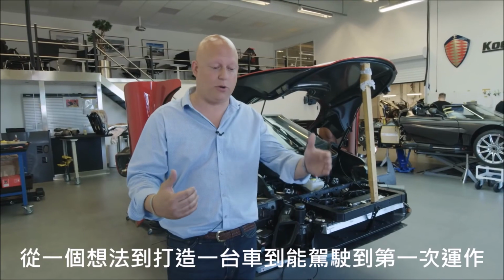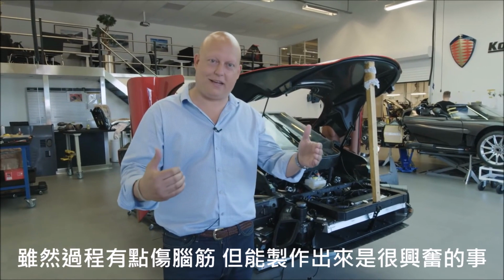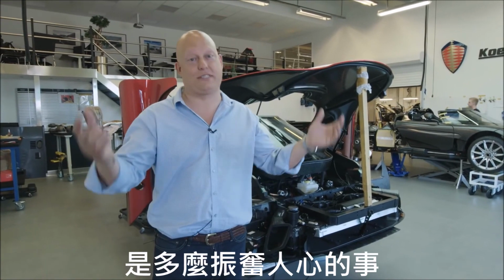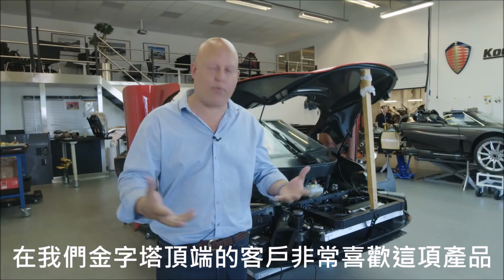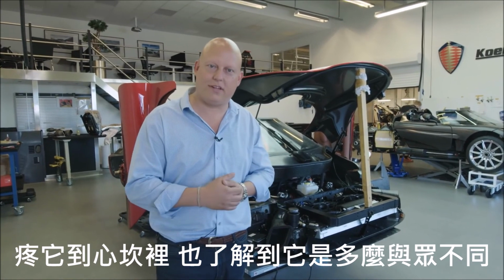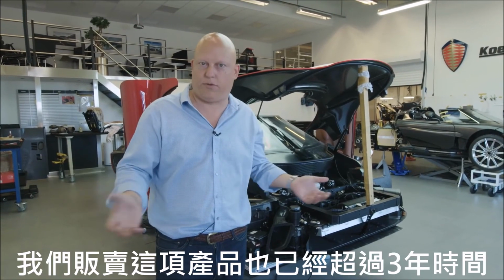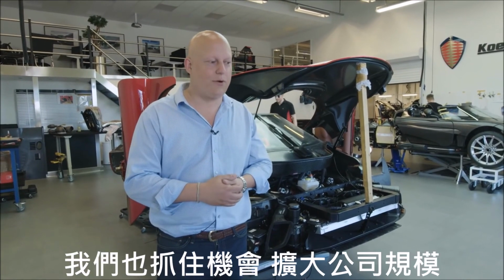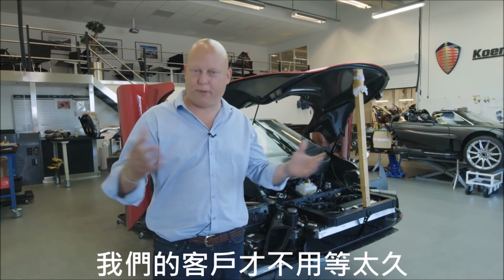Working from the idea to a show car and then driving it and seeing it working for the first time is kind of nerve-wracking and exciting, but when it actually works better than ever envisioned, it's so exciting. And on top of that, seeing our customer base really embracing the product and taking it to heart and understanding it, even though it's so different, is really beyond our wildest dreams. We're sold out for 3 years. It's really a reception we wouldn't even have dared to dream of. But we're trying to catch up and expand the company and build them faster than we originally planned, so people don't have to wait so long.